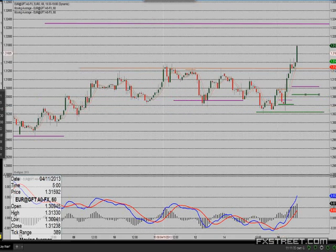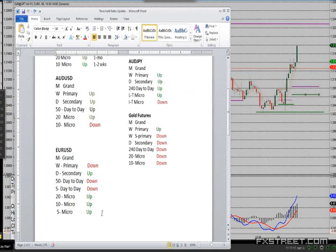Particularly there, I took the frame off so you can see I left the lines on there. This particular setup has a pretty good track record, particularly when you have the majority of patterns aligned. Here's the euro. We break the euro down into different patterns. The primary happens to be down, but the secondary is up. The long-term day-to-day is down, so is the short-term. But look at these micro patterns; they're all up there. So if you're a short-term trader and you trade from the daily down, if you look at the majority of patterns in this market happen to be up.